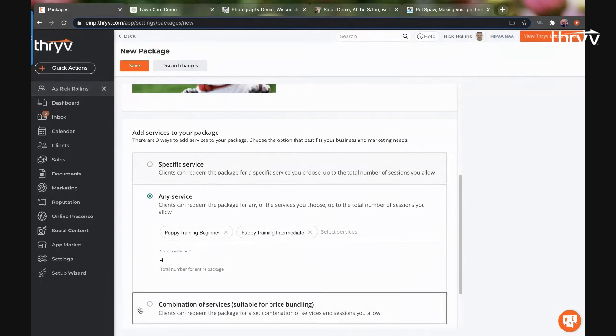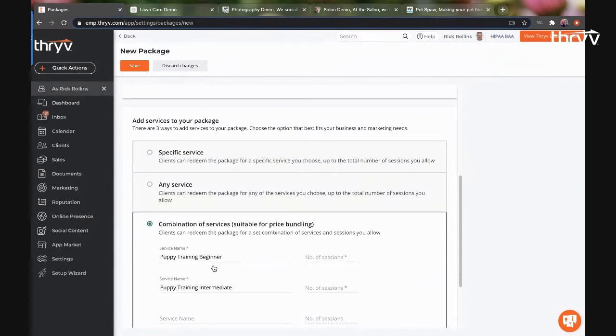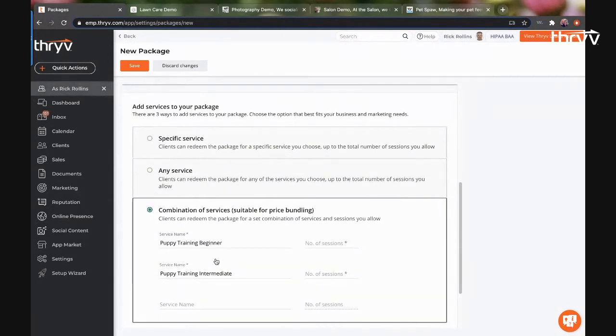And the third option would be where you have a combination of services, but you get to pick and choose how many sessions they get of each. So say you had a set schedule that your clients had to go through, for instance, if you were in puppy training, they have to do at least 2 sessions of beginner training, and then they can have two sessions of intermediate training. So this just makes sure that they get the fundamentals and then they get the more advanced session.